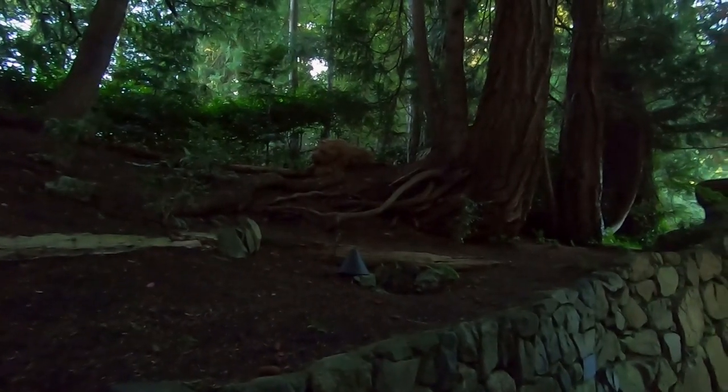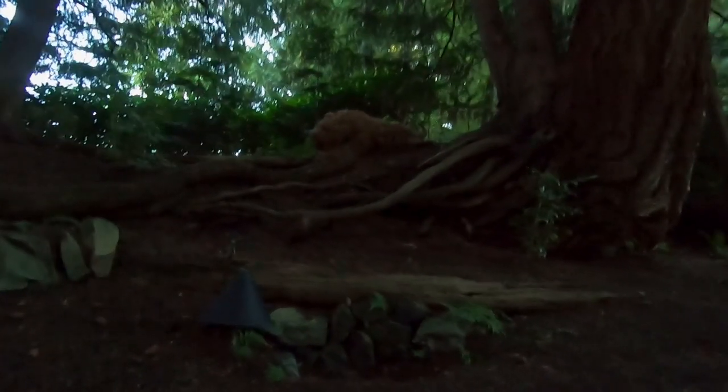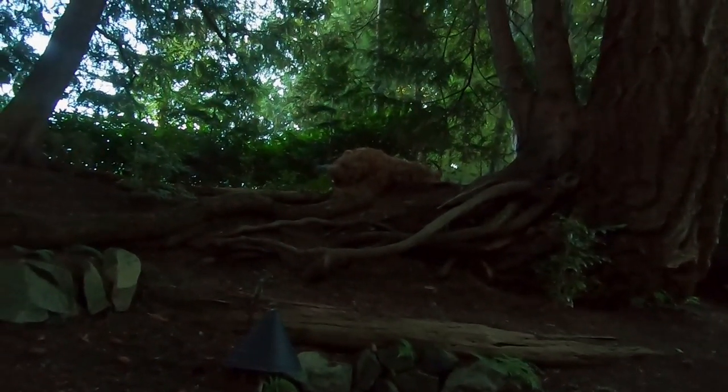I don't know if the camera will even pick that up. I don't know if you guys can see that, but they've shaped a little moss shrub thing into a tiger. It's kind of cool.